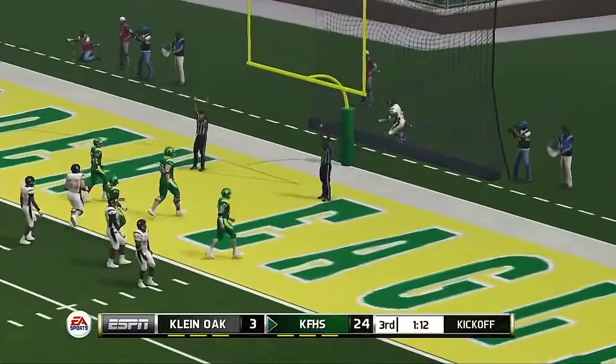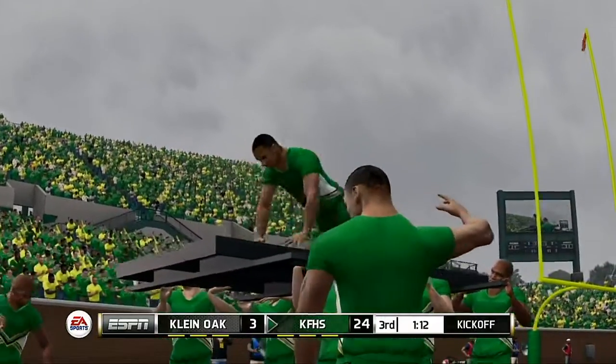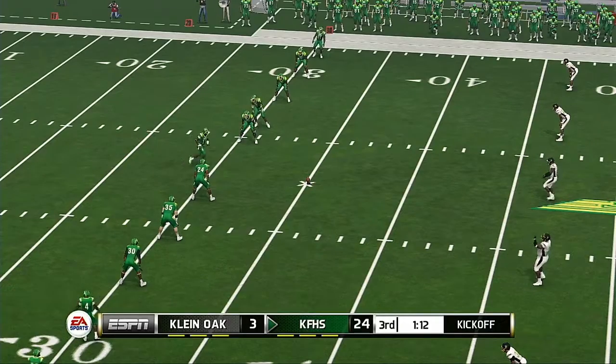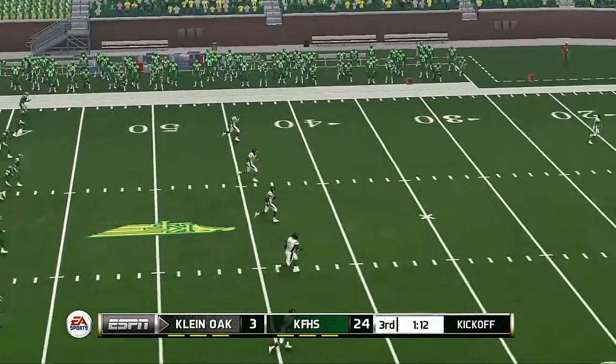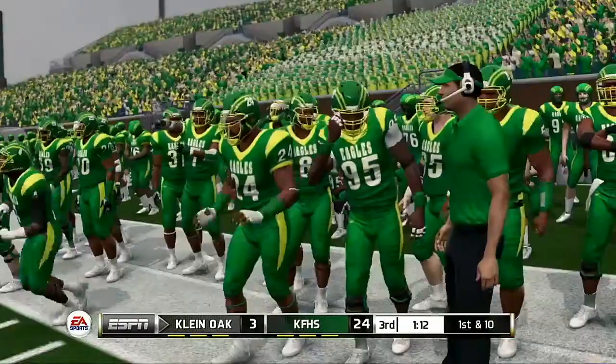And he tacks on the extra point. So a 9-play, 80-yard drive, and that's good for a touchdown. Looks like they're ready for the kick. Excellent kick. And they can forget about returning this one.